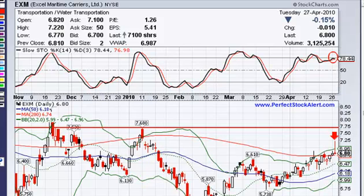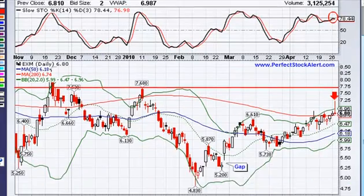Today's alert for you is ticker symbol EXM, XL Maritime Carriers. We've got a really nice inverted hammer right here at 680 is the close today, so I want to be shorting at that price or higher if I can get it. We're coming up close to the overbought condition of the slow stochastic, and our low points are trending lower while price is trending higher. That's a bearish divergence, so I want to be shorting that character right there.